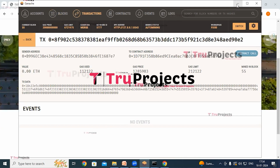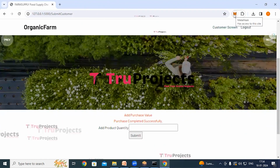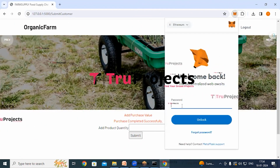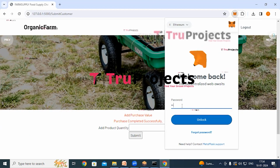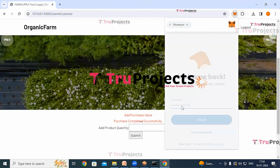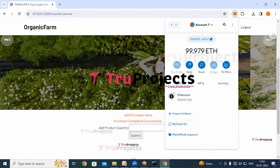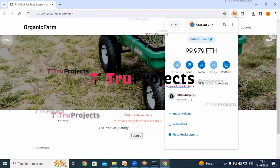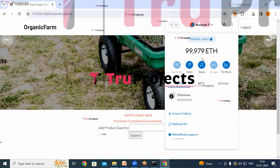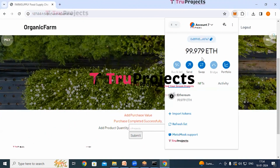Now minimize this, and in the MetaMask, click on the Chrome extension. We have to enter the password here. So we can see the ETH balance remains unchanged after each block creation because the project's actions don't involve significant ETH transfers. So this is normal as not all operations lead to substantial balance changes.